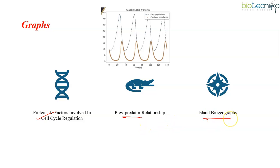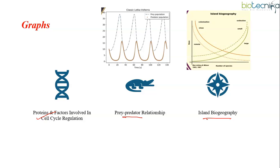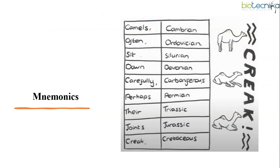Then even to learn about island biogeography. So island biogeography explains that an island's biodiversity and the number of species it supports are influenced by both its land size and extent of its isolation. So even you can remember, you can learn about these topics by making notes in a graphical form.